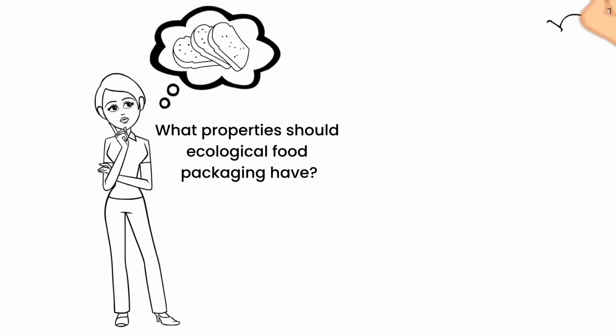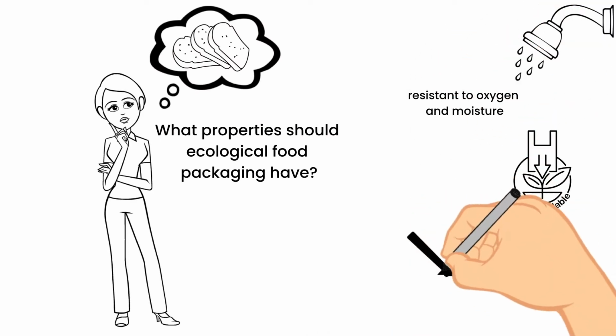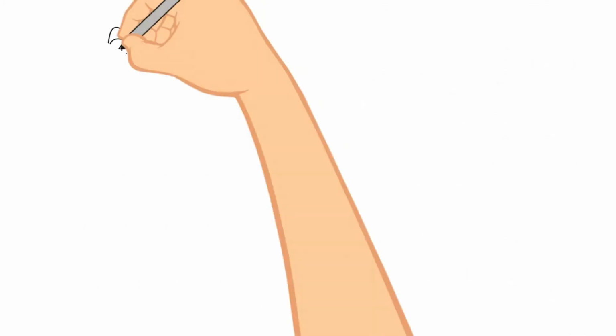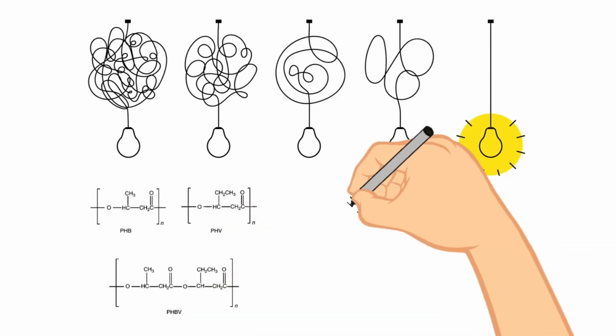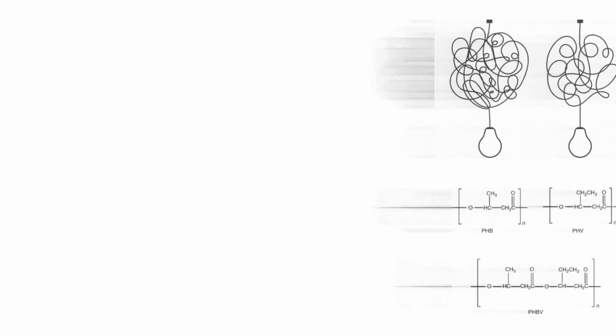So what are the properties that our new packaging material should have? It should be resistant to air and moisture to prolong shelf life of the product, but also be biodegradable and with good mechanical properties. For our research, we have chosen polyhydroxybutyrate as this polymer is produced by microorganisms, is biodegradable, and its properties can be tuned by introducing additives into the system.